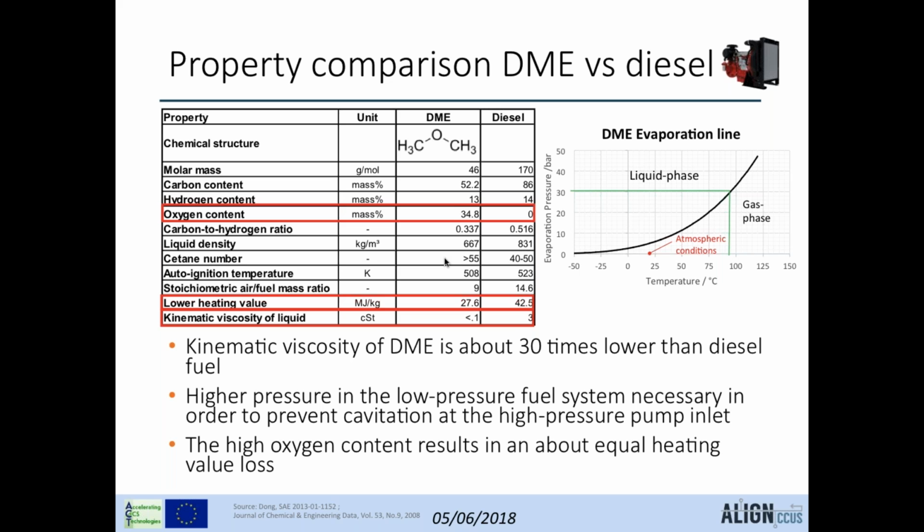In the right-hand diagram, you see the evaporation pressure versus temperature. At room temperature, 25 degrees C, we need a pressure of approximately 5 to 6 bar to keep it in the liquid phase. At the engine, where we have temperatures of 90 degrees C, you see that we have to have 30 bar liquid pressure in order to avoid evaporation of the fuel. Therefore, the injection system has to be capable of a really high feed pressure of 30 bar. Next slide, please.